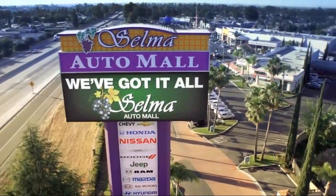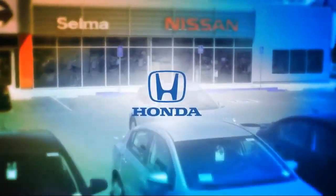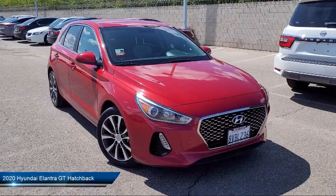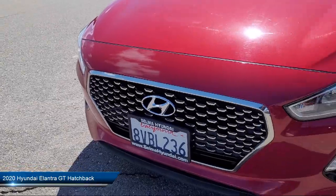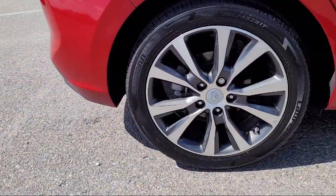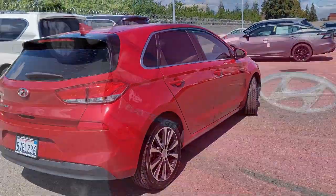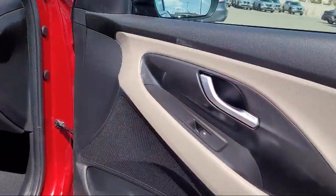Welcome to the Selma Auto Mall, where we have over 11 brands of new and used vehicles to choose from. And here's a look at another one of our great vehicles from our massive inventory, and comes equipped with keyless entry, Sirius XM satellite radio, Apple CarPlay and Android Auto, AM/FM HD Sirius XM audio system, rear view camera, alloy wheels, outside temperature display, and has less than 50,000 miles on the odometer.